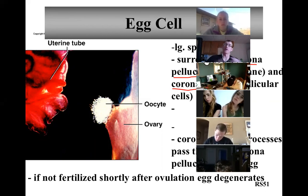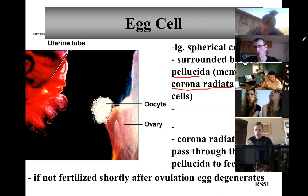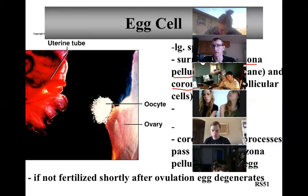And then eventually that corona radiata is shed. The dead sperm cells who didn't make it are shed with it, absorbed by the body. The zygote divides, and you're well on your way to a bouncing baby boy or girl or, you know, what have you. And so that's how I think about it. So yeah, I would like you to know zona pellucida and corona radiata.